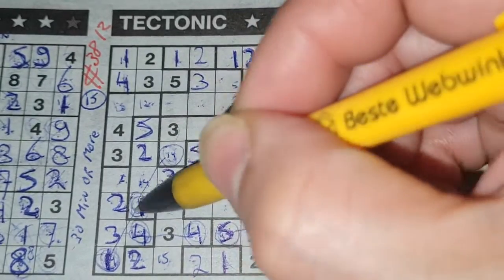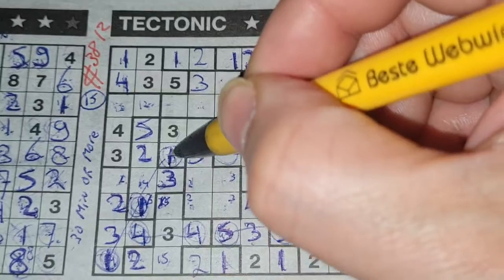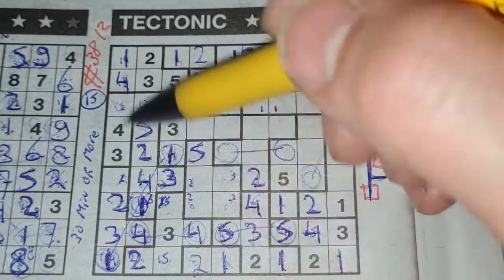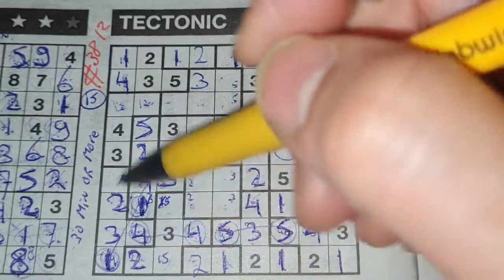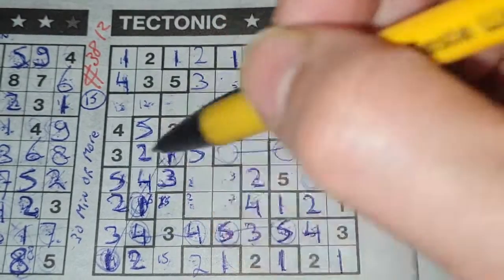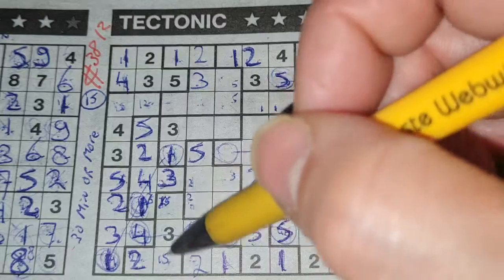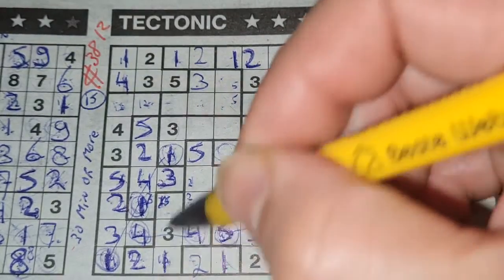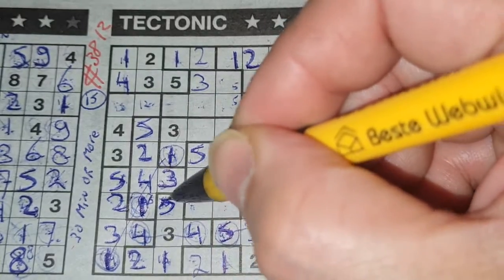This box is connected with that box. Should be also a 1. One box left in this area for the number 4. One box left in this area for the number 5. 1 and a 5 are left in this area. We have a 1 here, no 1 there. 1 should be here, and the 5 goes there.